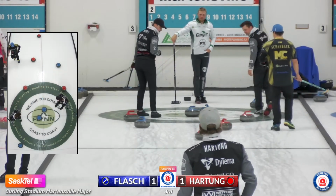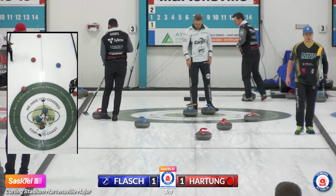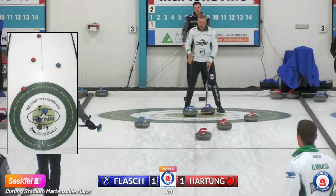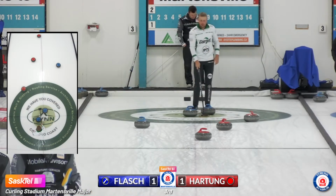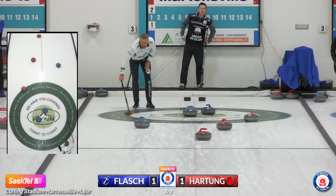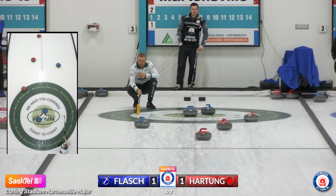Catches one, does touch the second one, pushes it back. So now Colton Flasch sitting 2 in the 4-foot, but perhaps more importantly for the Hartung team, at least he bumped the one out so that it's partially exposed. And he still has that red stone sitting there that he could run back another time. The Hartung team, like a lot of the men's teams on tour, not afraid to play the runbacks. They like having their rocks in a position where they can promote them.